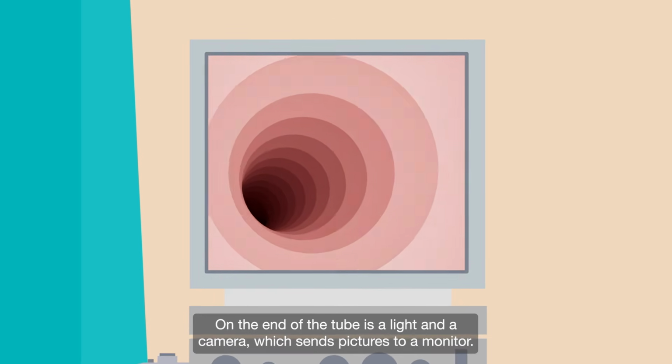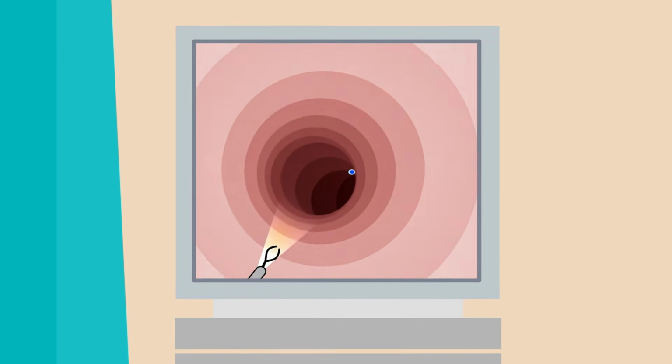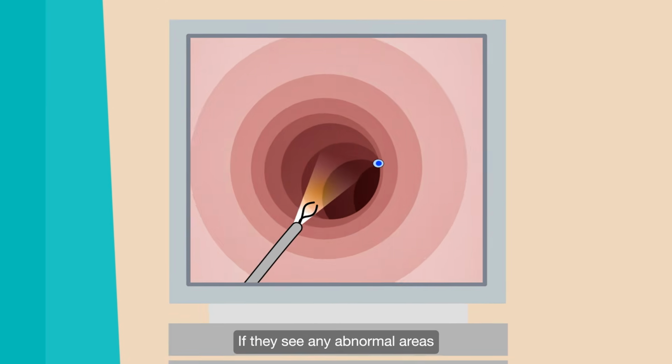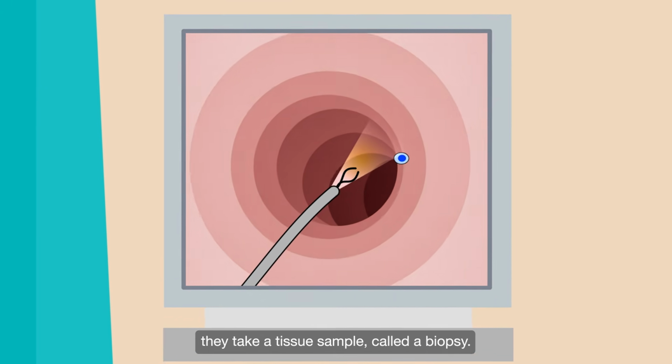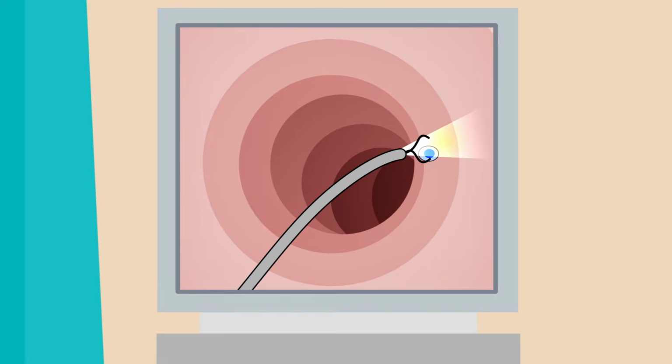On the end of the tube is a light and a camera which sends pictures to a monitor. If they see any abnormal areas, they take a tissue sample, called a biopsy. You won't feel any pain.